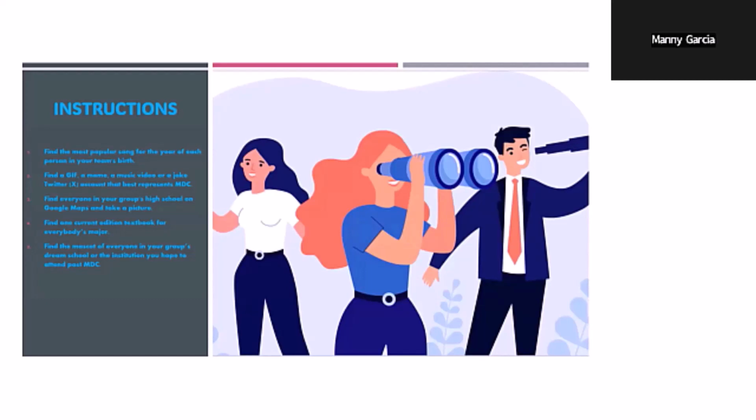Find a GIF, a meme, a music video, or a joke on a Twitter, now known as X, account that best represents Miami-Dade College. Find everyone in your group's high school on Google Maps and take a picture. Find one current edition textbook for everybody's major. And find the mascot of everyone in your group's dream school or the institution you hope to attend post-MDC. Again, this would be great if there were more people here, but it's just me, so we're going to skip over this.